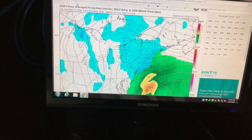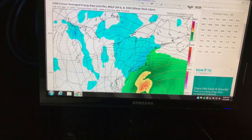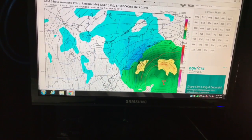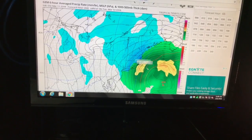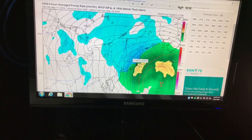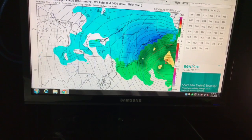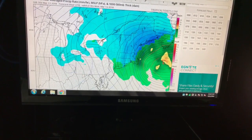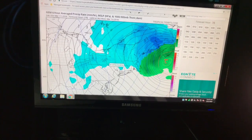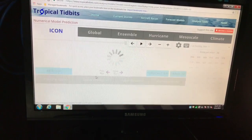So the Canadian, it looks like it's not as cold, just because it's still hammering Boston with quite a bit of precipitation, but it looks to be rain versus anything else. And end time, maybe a little bit later, going the overnight hours of Tuesday into Wednesday. Let's go now to the Icon model.